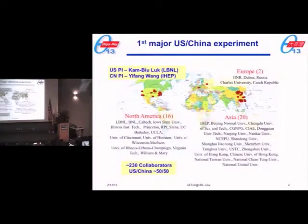So, the Daya experiment is the first major physics experiment that is a more or less equal partnership between the United States and China. It's very typical of high-energy physics experiments, although at a much, much smaller level than the ATLAS or LHC experiments. It's global in nature. It requires marshaling many people from many institutions. We're probably 10 or fewer percent of an LHC experiment. Still quite a lot of people and resources and an effort to coordinate.